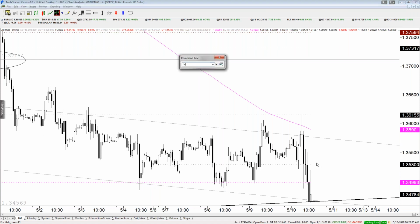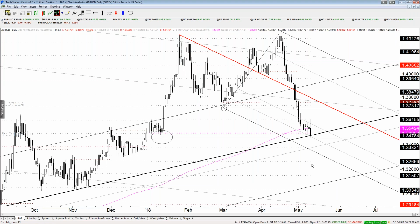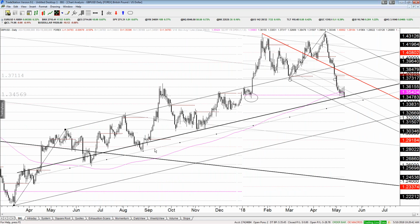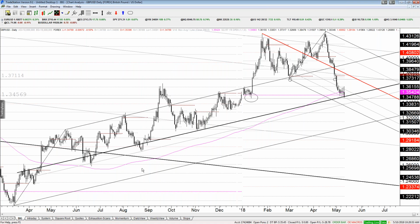Now let's say that we don't stop here. Let's say that we keep going. Your next level is a square root level, and that's 33.83. All right, and that's going to be down. You can see this parallel here. That was the support back last year. So what was this? June 21st and August 24th. So that would be the next spot.